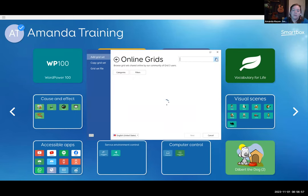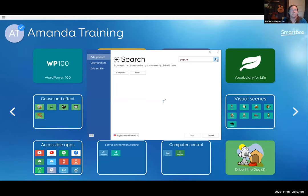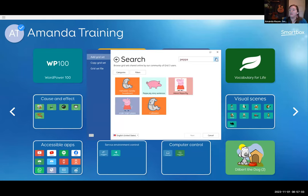I know there's a bunch of Peppa Pig options or something. Instead of starting, okay, I need to make a grid set for this kid, all they care about is Peppa Pig, let's see if there's something I can start with before building my own completely, so I can at least get something going. Maybe I edited a bunch, but it can give me a starting place.